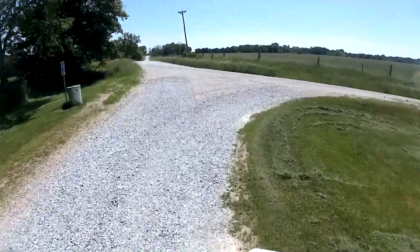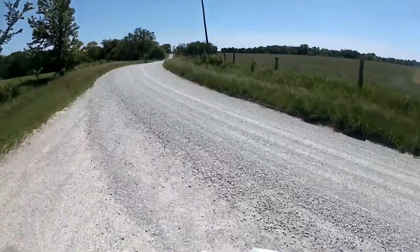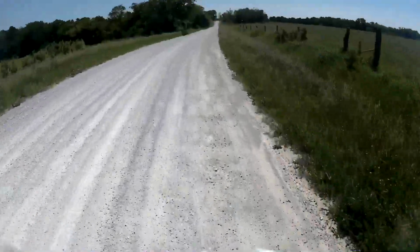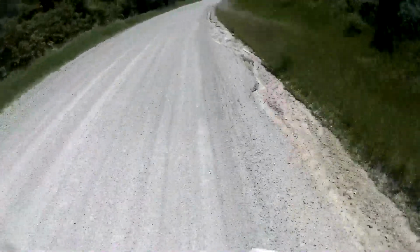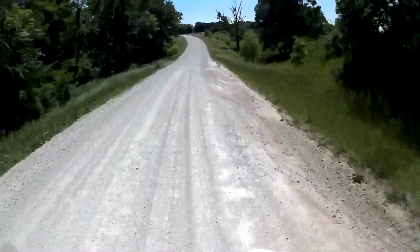The helmet cam is pretty bouncy and rough, and every time I move my head, it's not quite as good as the handlebar cam. So from now on, I'll probably be using more footage from the handlebar cam. There's a nice descent going down to Grape Creek.